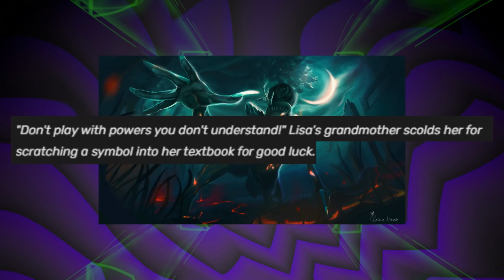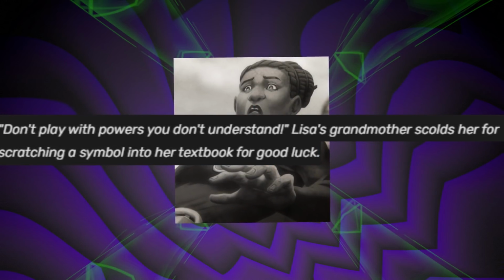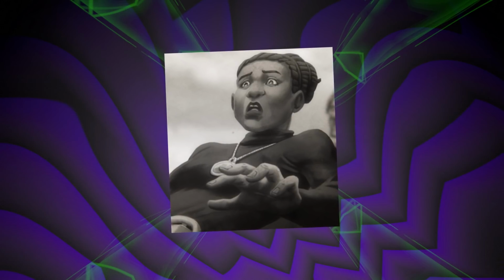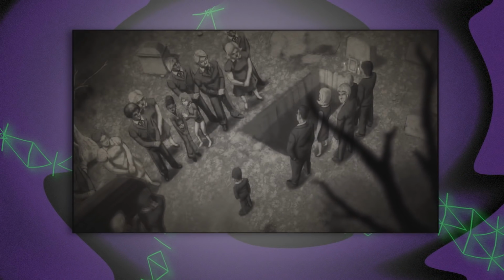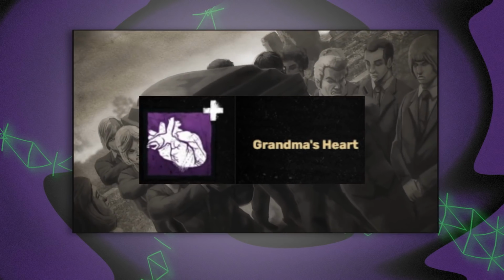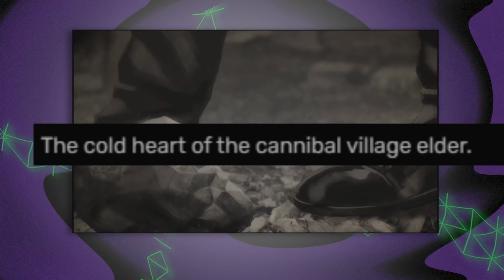grandmother. She's actually warning Lisa Sherwood, the hag, about the troubles around witchcraft. But that's the only mention of her grandmother. And she seems like a pretty endearing figure. But when you take a look at this item known as Grandma's Heart, the description states the cold heart of the cannibal village elder. The elder.